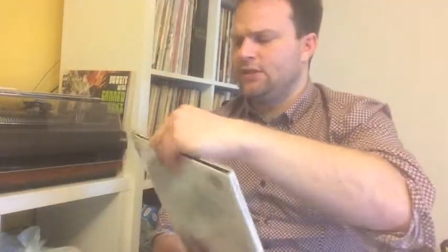It's a 180 gram vinyl. Not that that makes a massive difference, as long as it sounds good. I don't really care about the weight. But yeah, this is that one. You can see there, the price I paid, $23, which equates to just under 16 quid, £15, bargain. So yeah, there we go.